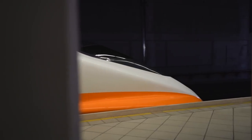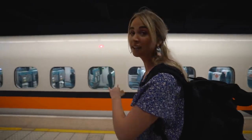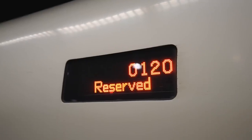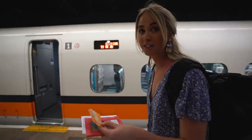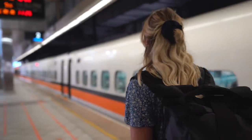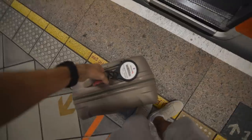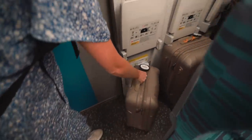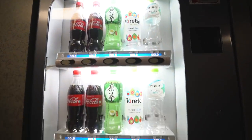We find the trains super simple to use. What we always do is we first check if the train number aligns with our train ticket. So our train ticket says 120 and this is the 120. And then you have a look on here at what car number you're in. So we're at 5. So now you just walk all the way down to 5, hop in your train, find your seat, done. When you guys ever get thirsty, they literally have a vending machine on every single cart.